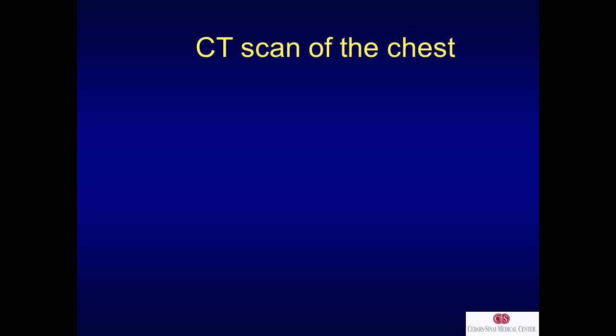I did a VQ scan of the CT. Three veins were normal. The left upper was stenosed, but not 100%. It was 80%. And so I was told that it's okay to leave.